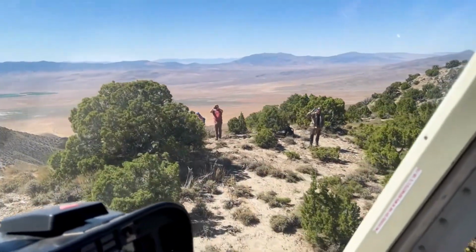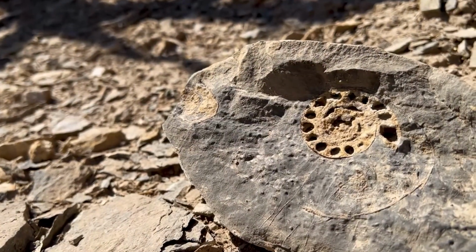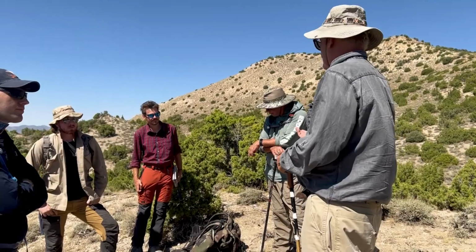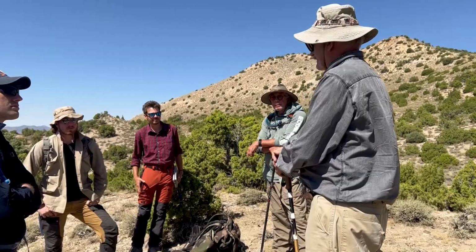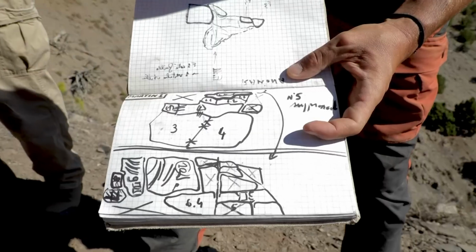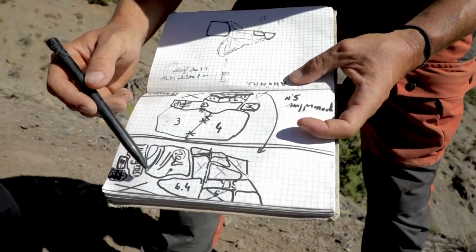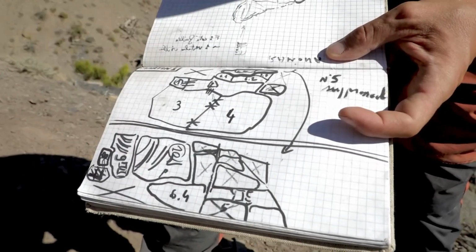Today we are in the far reaches near the end of Favorite Canyon in the Augusta Mountains. And we are at an altitude of nearly 6,000 feet in a Ichthyosaur quarry. The fossil that is largely taken out from here is a big Ichthyosaur nicknamed Martin 1. For each of these fossils, of course, we keep a field log plus a photo album.